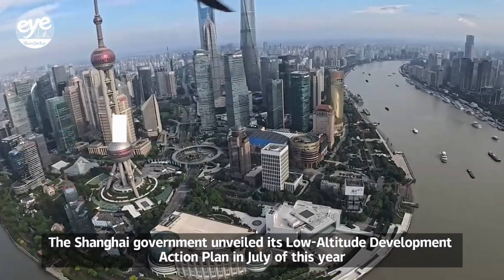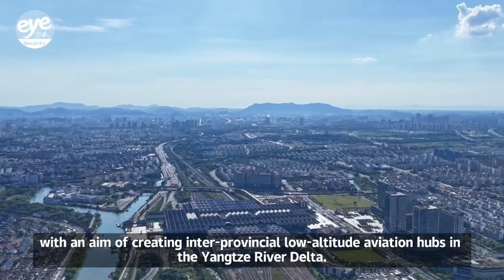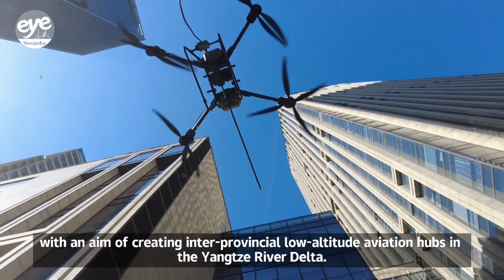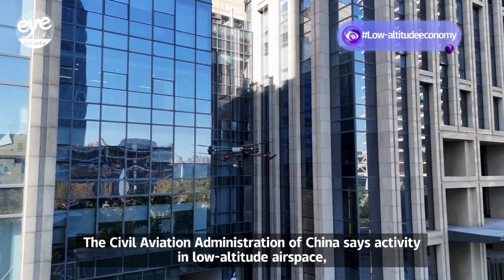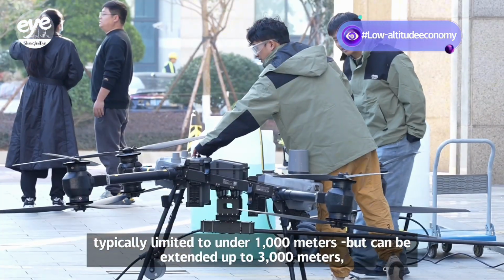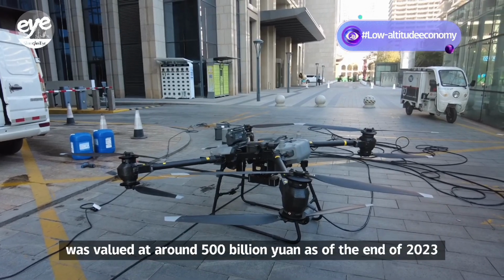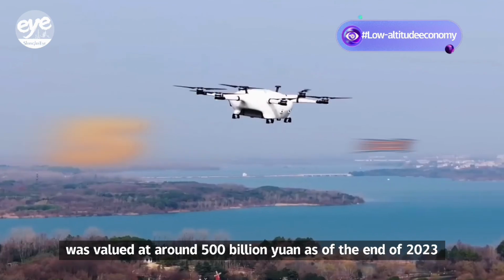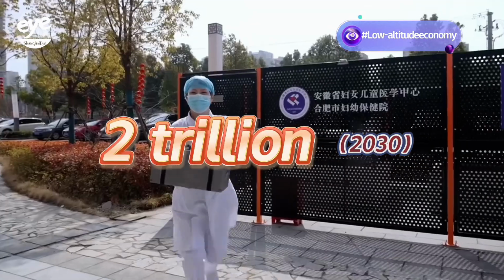The Shanghai government unveiled its low-altitude development action plan in July of this year, with an aim of creating inter-provincial low-altitude aviation hubs in the Yangtze River Delta. The Civil Aviation Administration of China says activity in low-altitude airspace, typically limited to under 1,000 meters, but can be extended up to 3,000 meters, was valued at around 500 billion yuan as of the end of 2023, and is expected to grow to 2 trillion yuan by 2030.